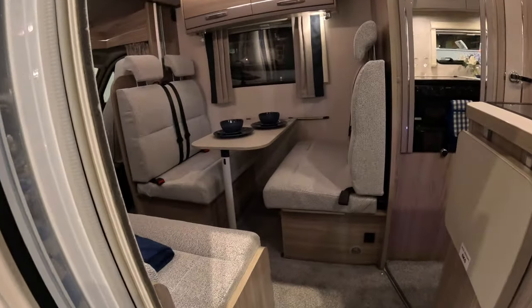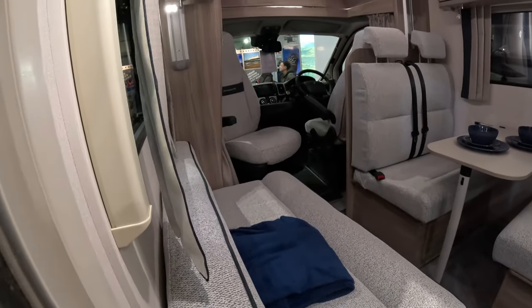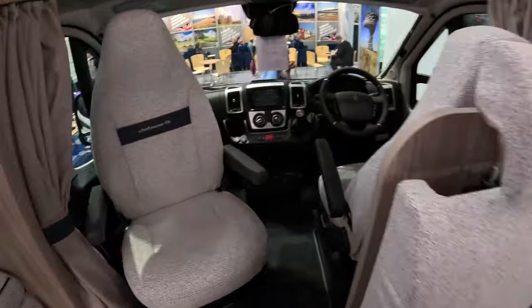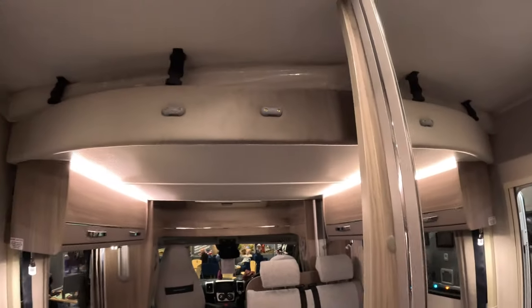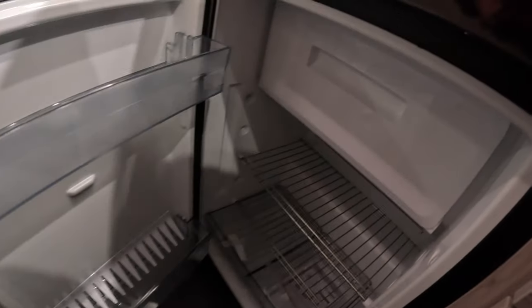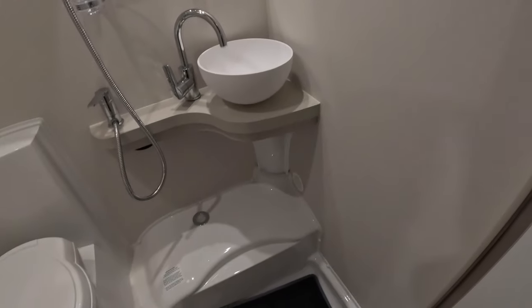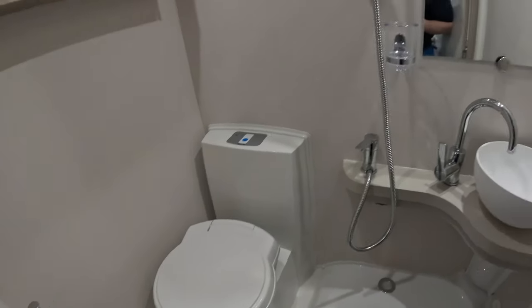So as you go in a six berth, you've got your dinette area, which will make a bed, and the front bed that folds down. The Persia just comes with a drop down bed. And you've got your three gas, one electric burner, and your oven and grill. Sink area, hermetic fridge and freezer. And we've got a bathroom area, sink and shower, and then the toilet there.